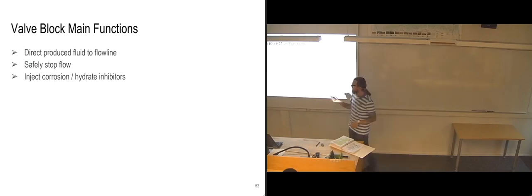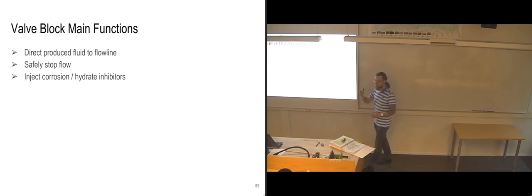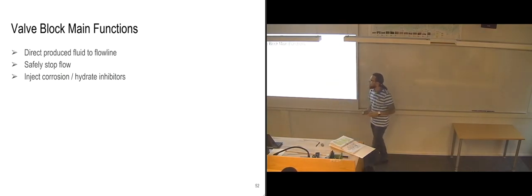So then you inject hydrate inhibitors, which make sure that you don't get any hydrates. And also you have the corrosion inhibitors you can put in. Basically, if you are producing a little bit of sand also, so that along with the oil and gas you are getting small amounts of sand coming up through the well. Every time you have a bend in your flow line, whether it is a sharp bend or just a slow one, you will end up with that sand scraping along the inner edges of the pipe. And that will mainly cause erosion, but it can also cause corrosion over time.